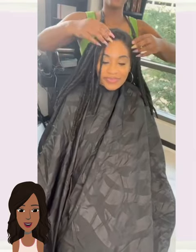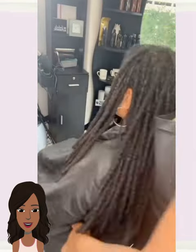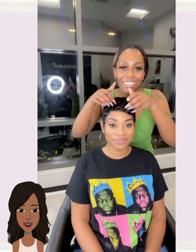So we start off today's video with this dreadlock transformation. These are always my favorite. So she ended up switching it up with this sweet all black pixie style. Absolutely incredible.